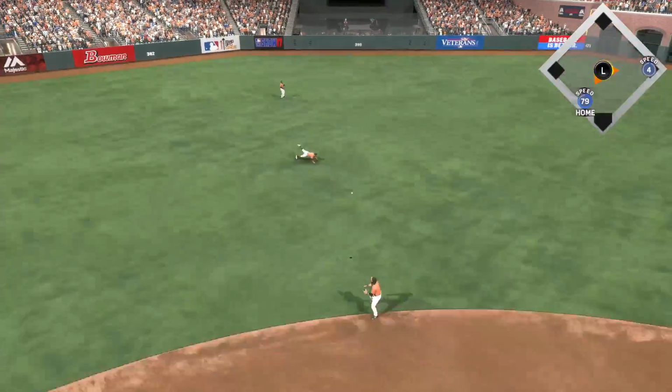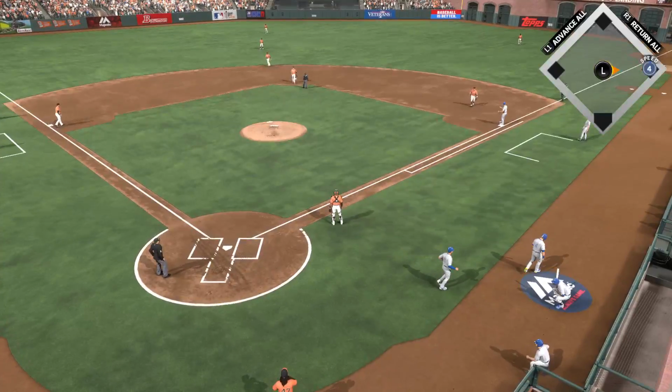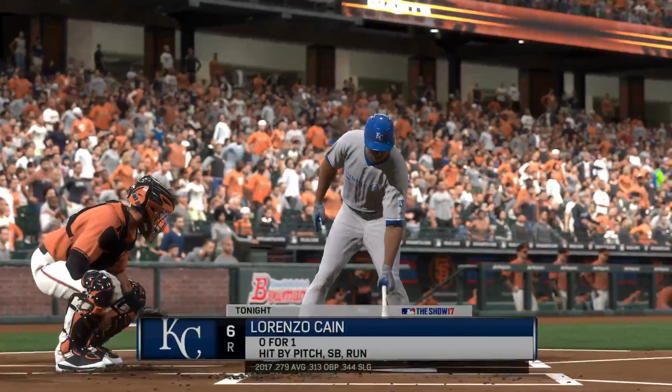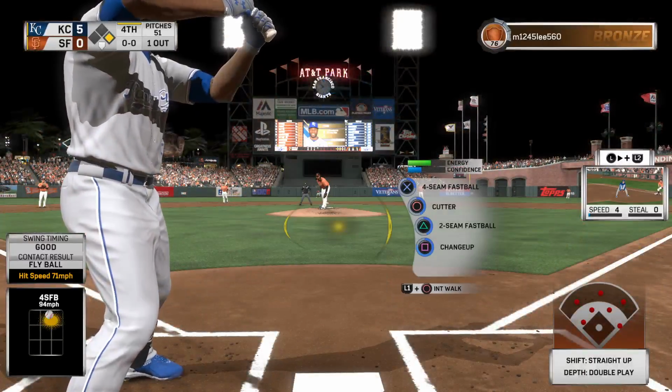And the runner from third crosses the plate. And not in time as the run scores. They're going to extend their lead as the runner scores from second. Now a 5-0 lead. Lorenzo Cain.